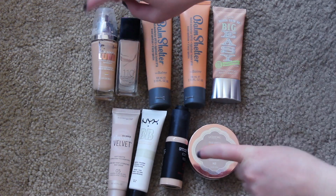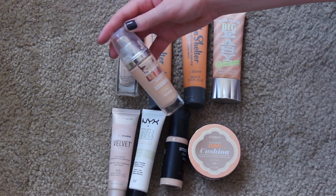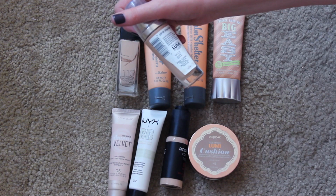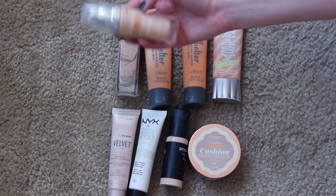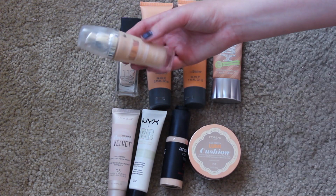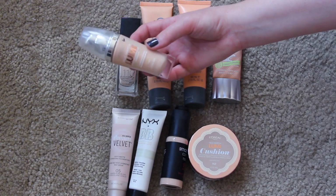I know that I love, and I'm keeping both of my L'Oreal True Match Lumi foundations. This one is just the True Match Lumi Healthy Luminous Makeup. I have the color W12 Porcelain. Love this stuff so much. This is my favorite drugstore foundation, well, these two. It's just so dewy and just makes your skin look healthy and luminous, and it's just the best.